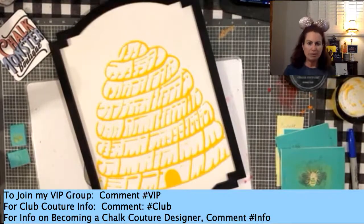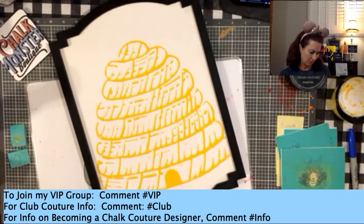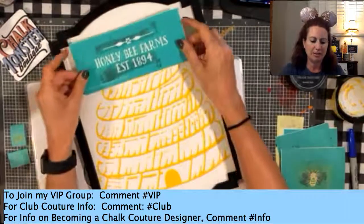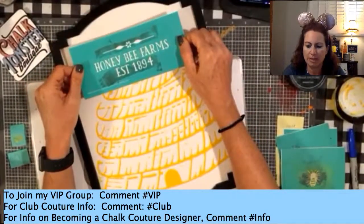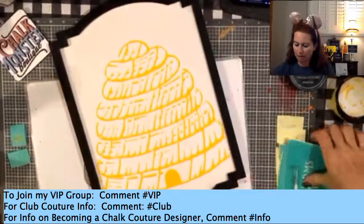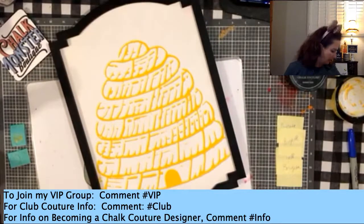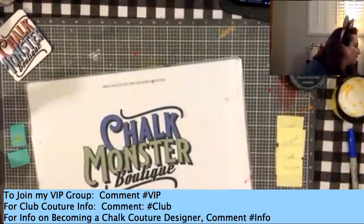Okay. So what I'm going to do now is put some bees, and this is a second transfer. This is called Sweeter Than Honey. Okay, I'm going to do this in black. I think I want to do Honeybee Farms up here in black and then do some bees, but I want this to dry first. Yeah. All right. Well, that's all right. So I'm going to do this up here, but I want to let this dry good first. So I'm going to set this aside while we paint these, and I'm going to come back to this.